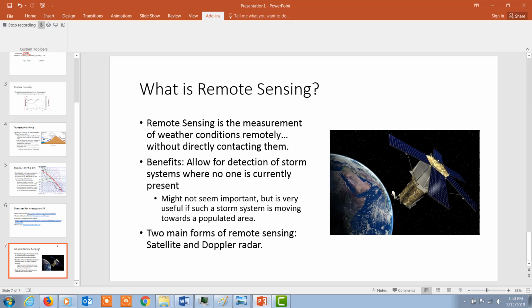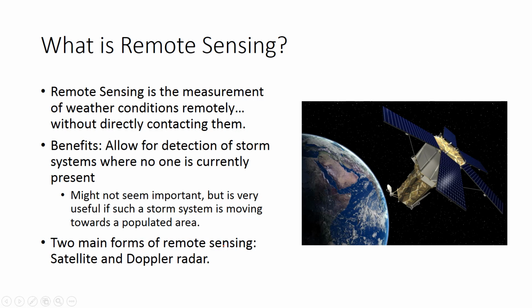Okay, for Investigation 5B, I want to right now just give you a super quick introduction to what remote sensing is. Until about 50, 60 years ago, remote sensing wasn't a technology that was commonly used. However, once we started getting hit by hurricanes and we had no idea they were out in the middle of the ocean, we wanted to start actually using remote sensing to be able to detect things even if humans weren't there.